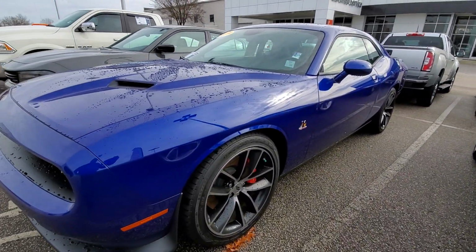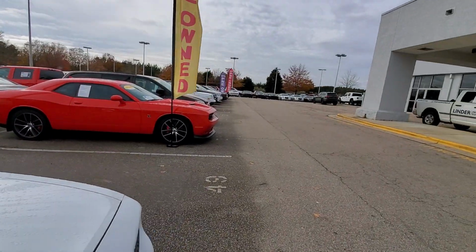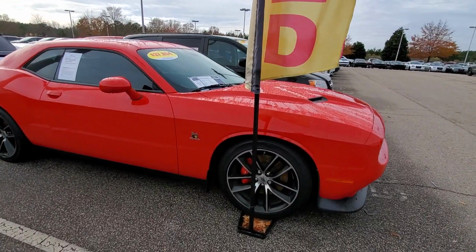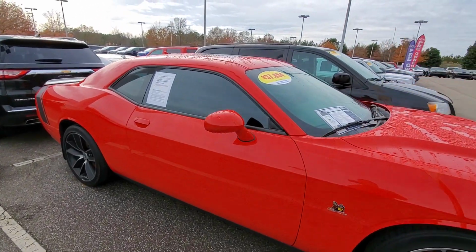This one's got the red Brembos. That one has the red Brembos too. So this red one is a deal, man. I would come here. I would have bought this thing for sure. Talk them down on that price. Really good deal. All right, later.